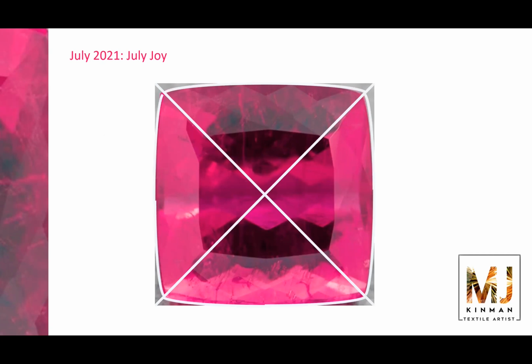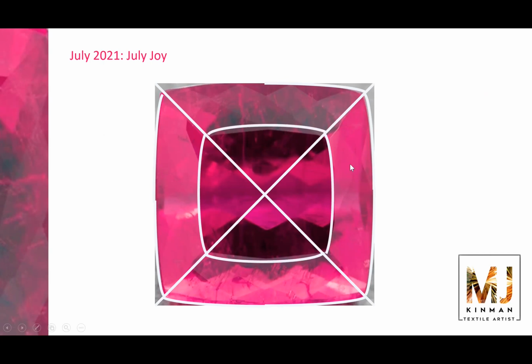I think the most challenging part of this particular block is going to be these really tight corners here. So I'd like to hear about your experience making this particular gemstone with these little teeny tiny slivers around the edge of the block. Then on the inside, I also created the nice sort of rounded edges. So we have tiny pieces and we have curves.